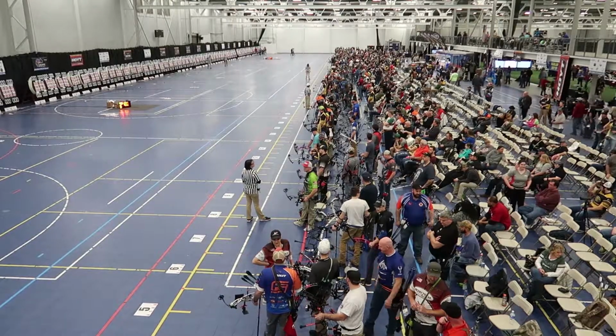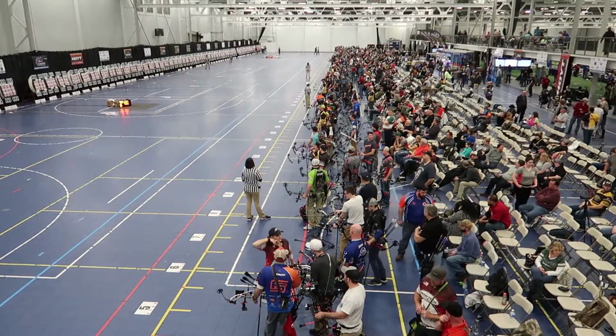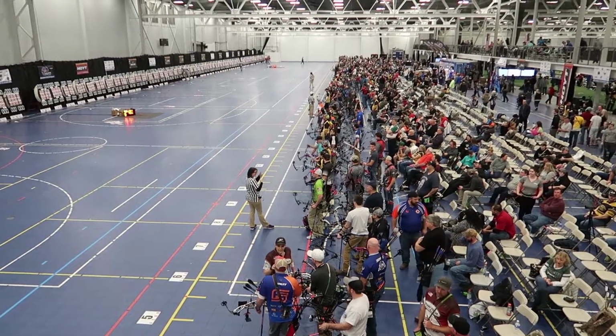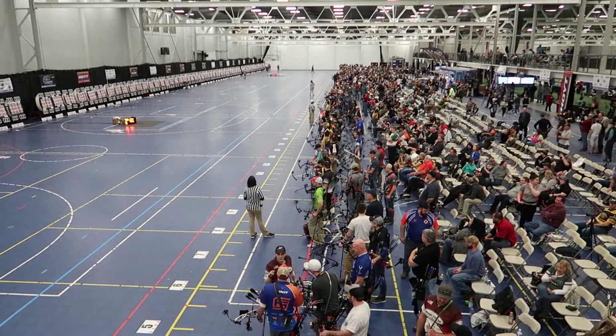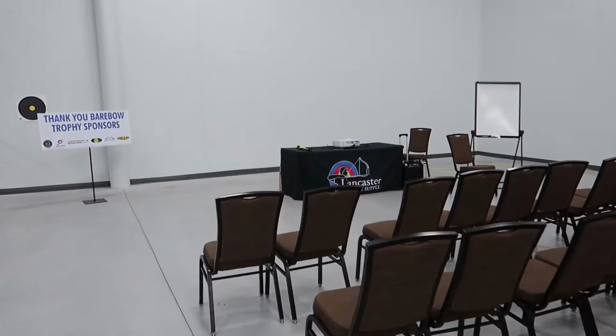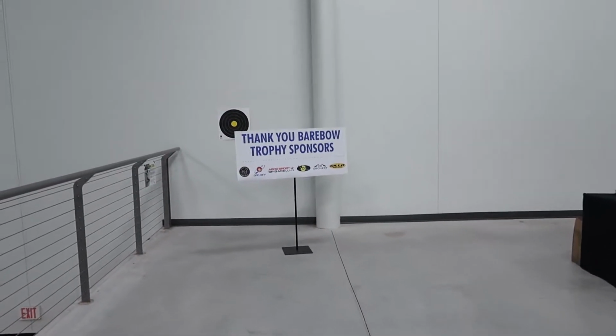And it was a great way to show the size and just the scale of the Lancaster Classic, and hopefully it really helps put together a full picture on how massive this tournament is, and hopefully it makes the layout of it a little more clear.